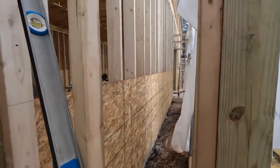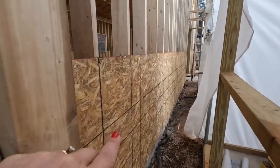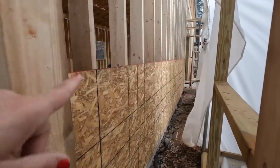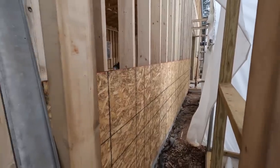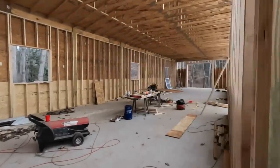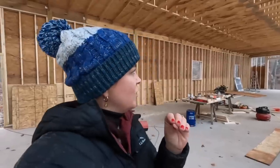They're getting that on, making sure that this first level of OSB is perfectly level, so that when we go up with the other courses, we don't have to worry about leveling. As long as they go straight on top and sit flush, those other ones are going to be level. That's why this bottom course is taking a little longer, because they're making sure it is perfectly level.